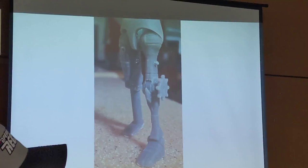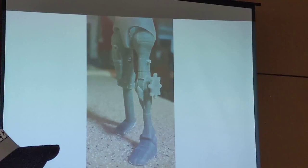And then one of the most important features is the prosthetic leg, obviously. It's really cool to have that kind of inclusion in here. There's a lot of military guys. I'm from Southern Pines, right next to Fort Bragg.